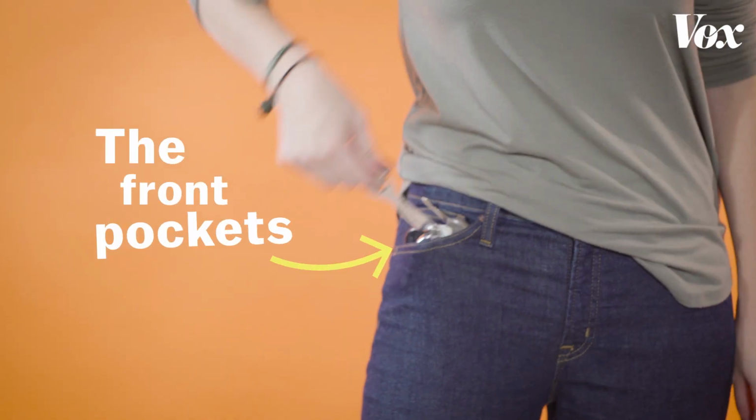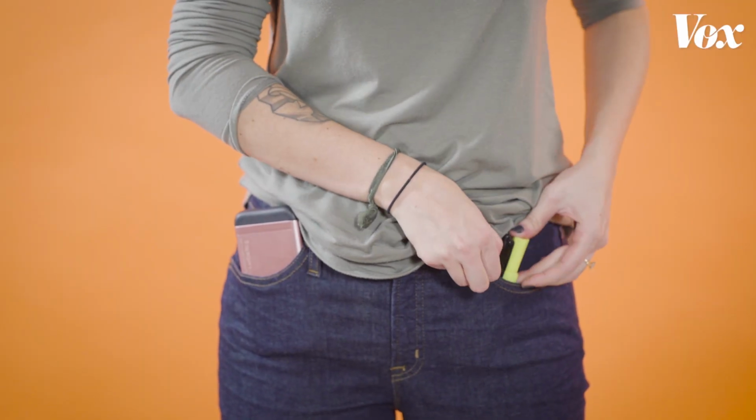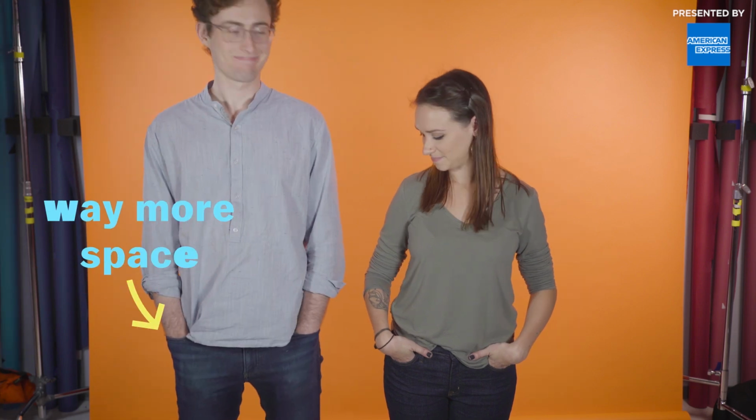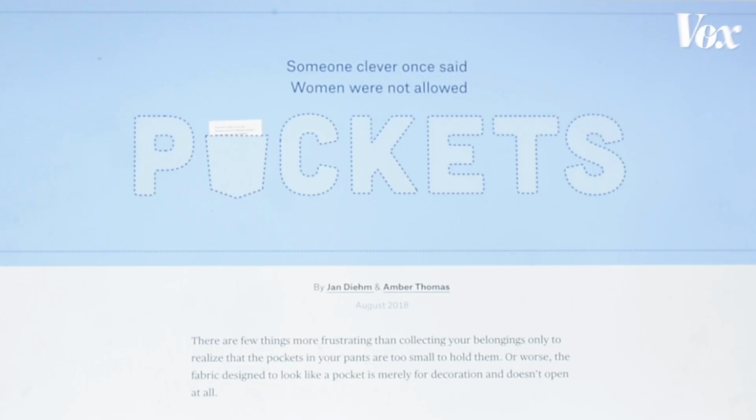The front pockets in women's jeans suck. They're either too small for any practical use or entirely non-existent, and it's not for lack of wanting. A Dataviz website called The Pudding measured pocket sizes on 80 different pairs of jeans, comparing men's and women's versions with the same waist size.